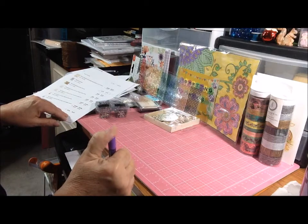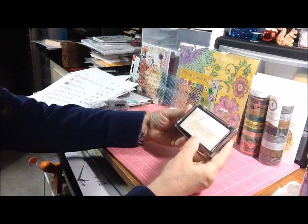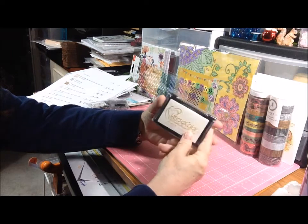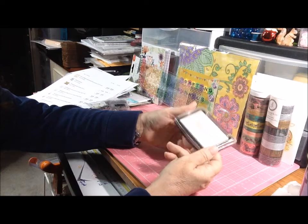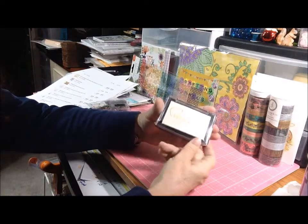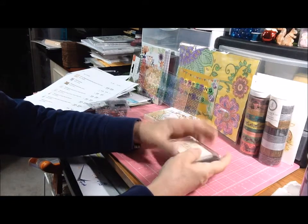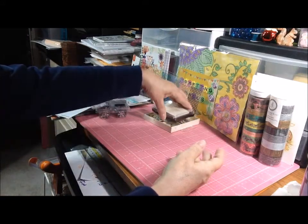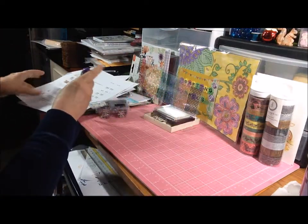And then I got a Versacolor white ink pad. It's pigment ink. So I didn't have any white ink. And I had watched a project and I forget what it was now, but I want to try that. Maybe the white ink with the white embossing powder, make it pop a little more with the white color. So yeah, I got that. That was not on sale. That was $6.99.